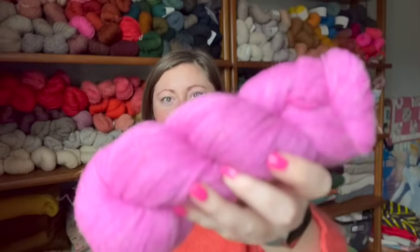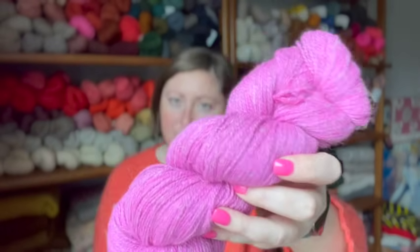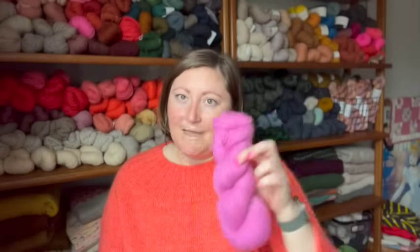You guys, I'm glad I bought the green for a sweater, but I think I'm gonna need a sweater in this too. So next time they have a sale, actually no, I have to knit up.